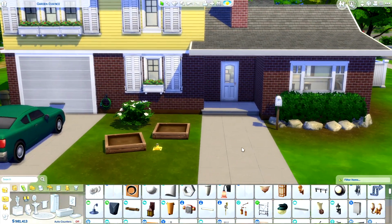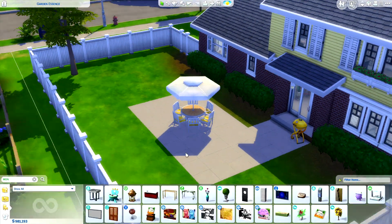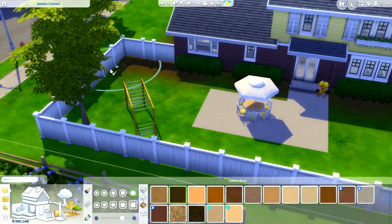So yeah, we're adding a couple planters so that you can get your garden on, adding in some lights so that you can see, and if I couldn't be more obvious, we're getting to the end of the build. So anyways, guys, I'm going to go ahead and wrap this up here.